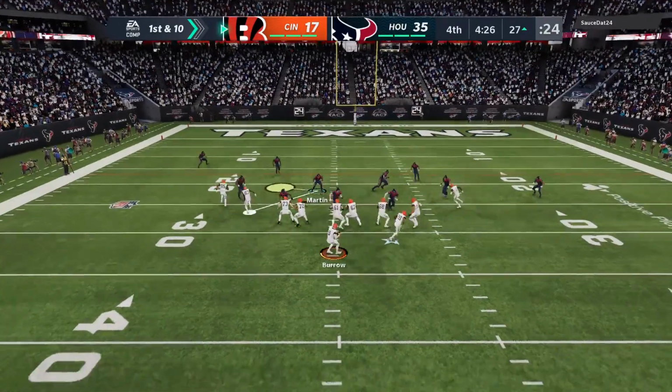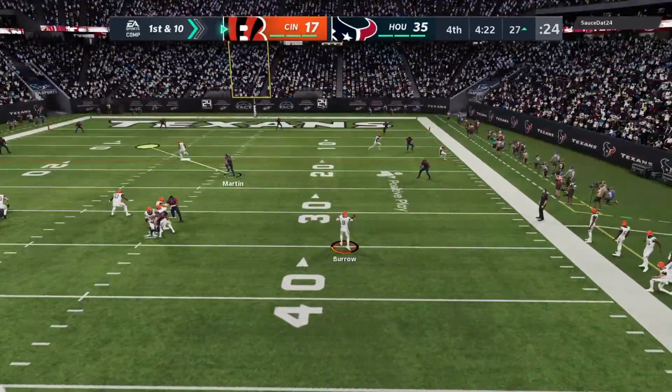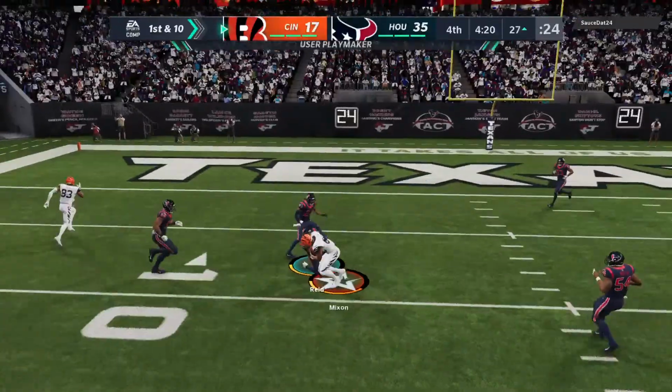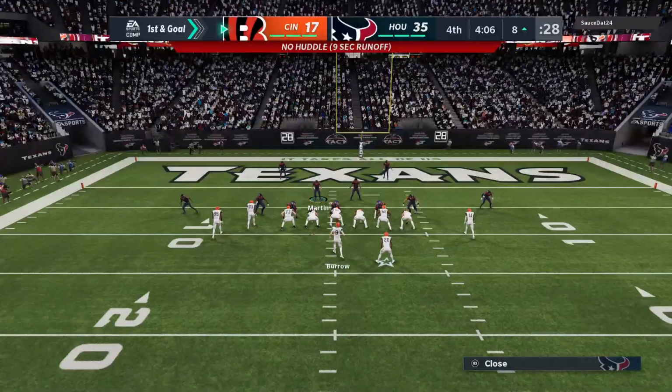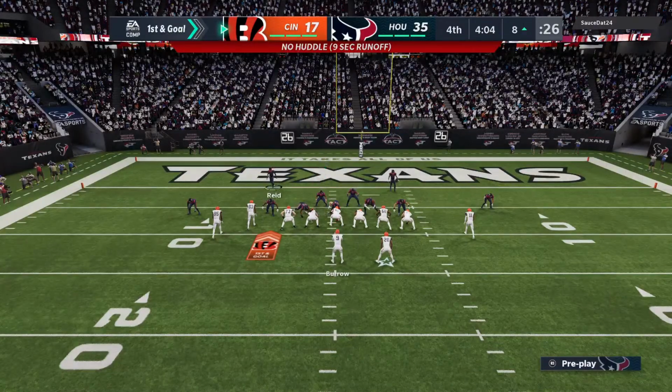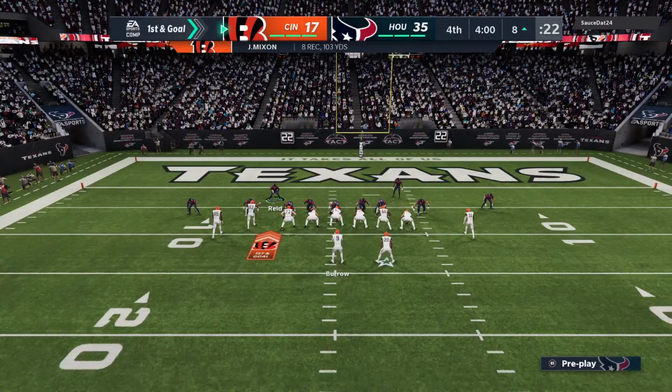Right there. They will throw on 1st down with Burrow, eluding the pressure right. This will be caught inside the 10. And they've got it inside the 10 at the 8. That puts them in excellent position, 1st and goal after a gain of 19.